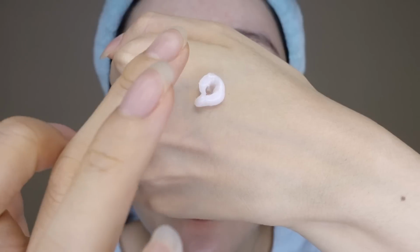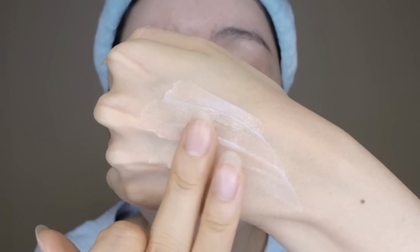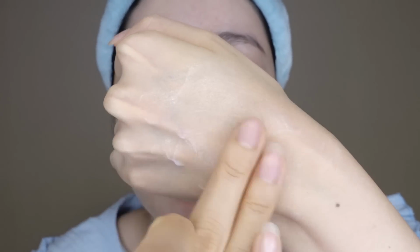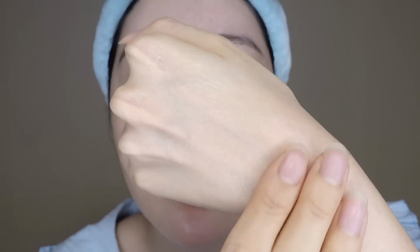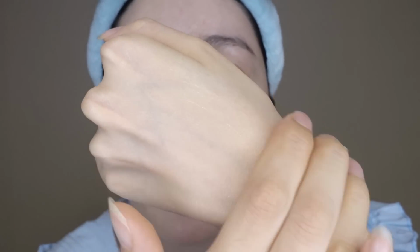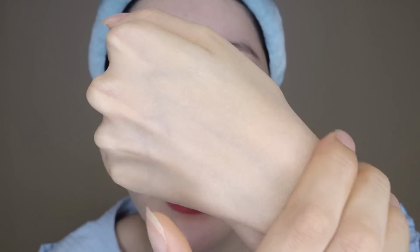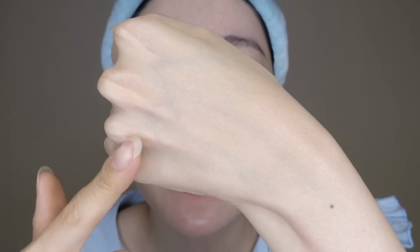Oh yes. The name is Balm, but it does have a really nice moisturizer texture that soaks really well into your skin. I love how it just hugs my skin and makes my skin feel really comfortable. Even when my skin is at its worst state, like when it's the most sensitive, this is something that I would definitely use.